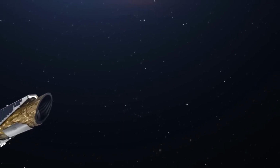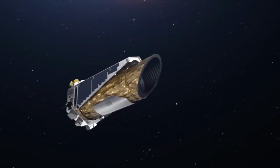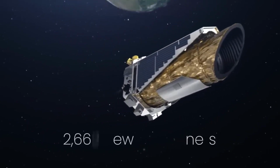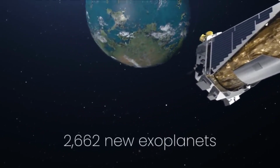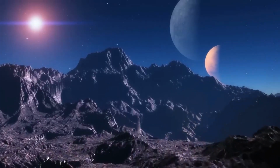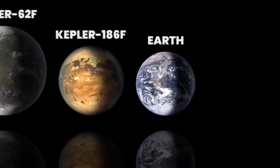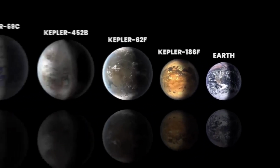Kepler observed 536 stars and confirmed the existence of 262 new exoplanets. These exoplanets are unlike anything we've ever seen in our solar system before. Most of them are significantly bigger than Earth and orbiting so close to their stars that they complete one revolution every several days. And there are some very strange worlds.